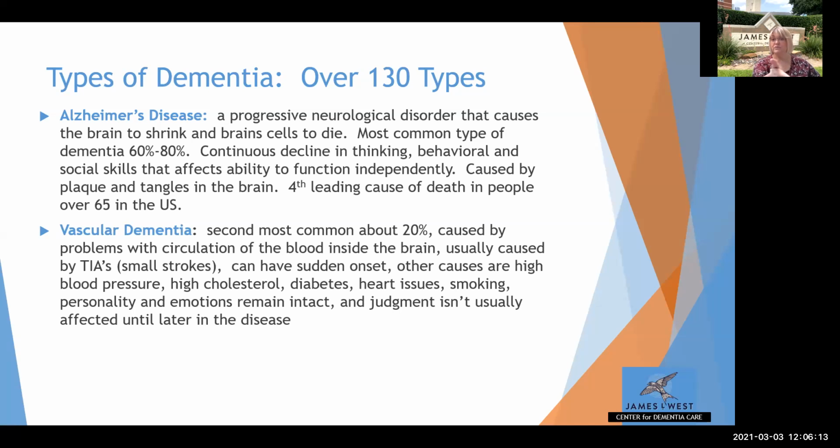And then I'll show them that list of all the different symptoms, and they go, oh, I thought that was just part of getting older. I didn't realize, yes, they were doing that before the surgery. And then that surgery just accelerated it. So TIAs, but there are things that cause TIAs. High blood pressure, high cholesterol, diabetes, any type of heart issue. People who smoke are at a very, very high risk of having TIAs, which puts them at a very high risk of having vascular dementia.